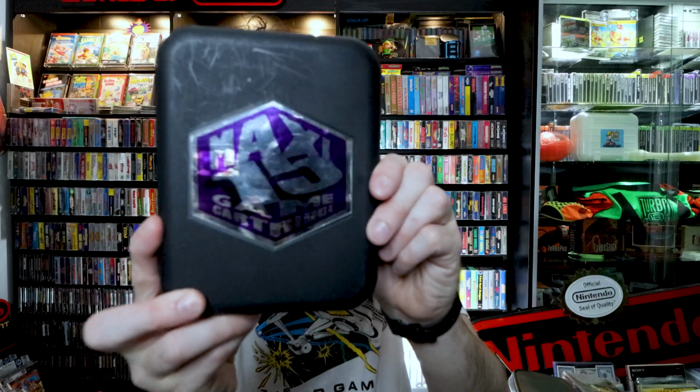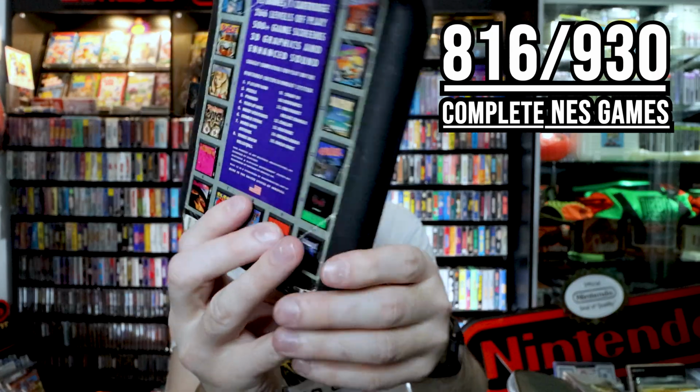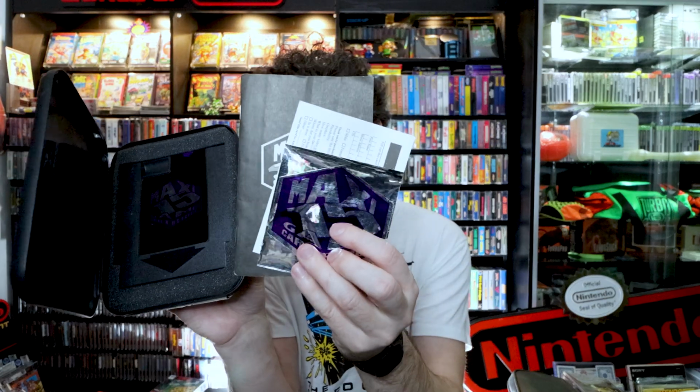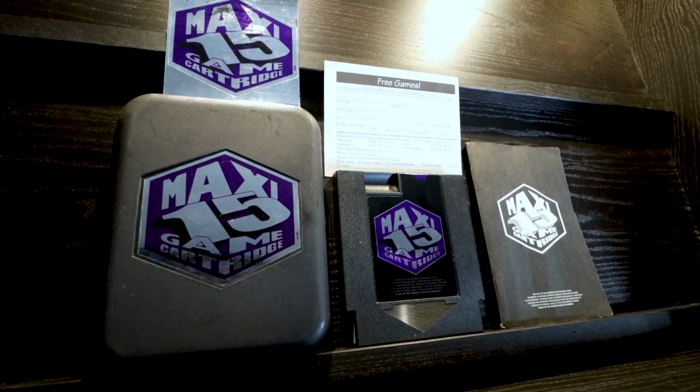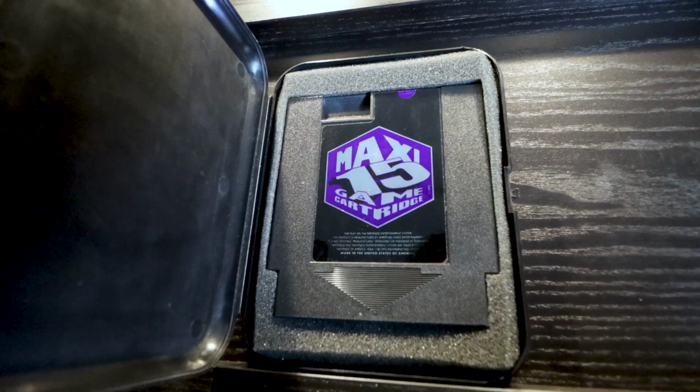Next up we have a weird one. This is Maxi 15. And what the heck is Maxi? It's 15 unlicensed games on one cartridge. Look at that. Comes with a little sticker and everything. All the above. Just waited for the right time on this one. On good old eBay, just find one that was in nice shape.